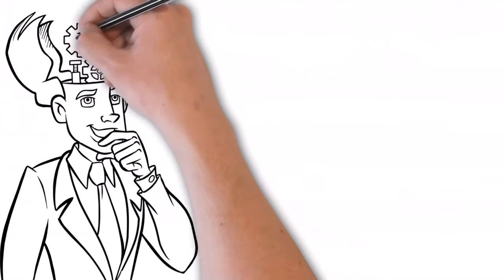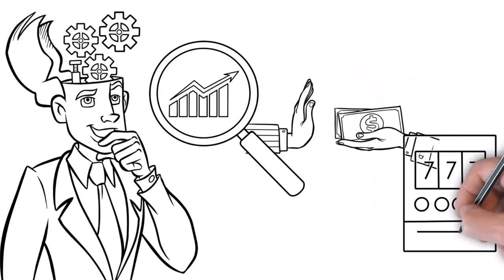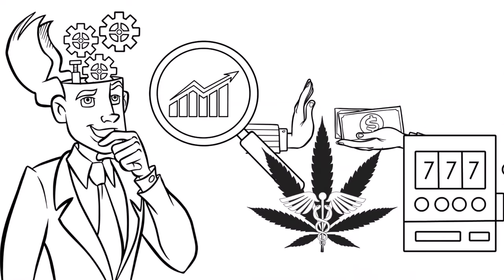You will want to keep in mind that there are certain types of businesses Navy Federal will not allow into their ecosystems, such as finance-related, credit repair, cannabis, and gambling, to name a few.